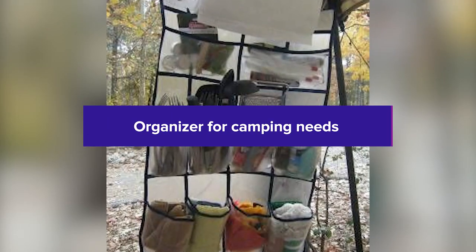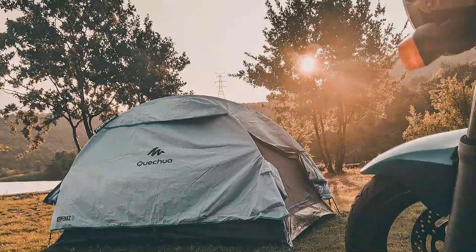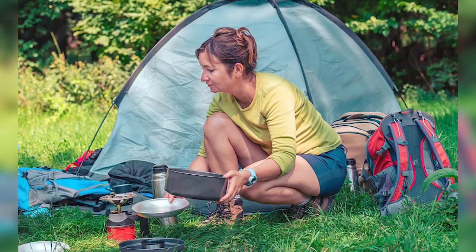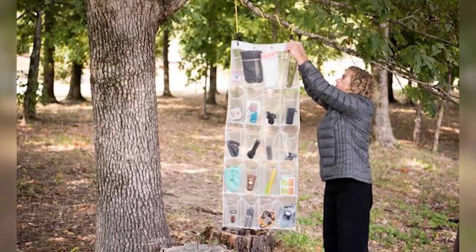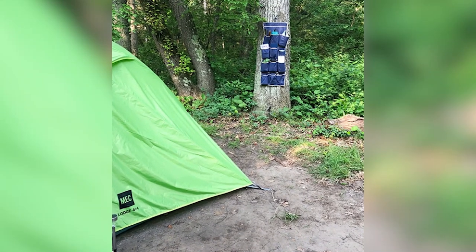Number 2. Organizer for camping needs. To help you have access to the things you mostly need to use when prepping your tent and food, bring out the basic necessities and arrange them properly in a hanging organizer. This organizer can be wrapped around a tree trunk or anywhere you can safely place your things without worrying about them being stolen. Be sure only the important things are placed in it.